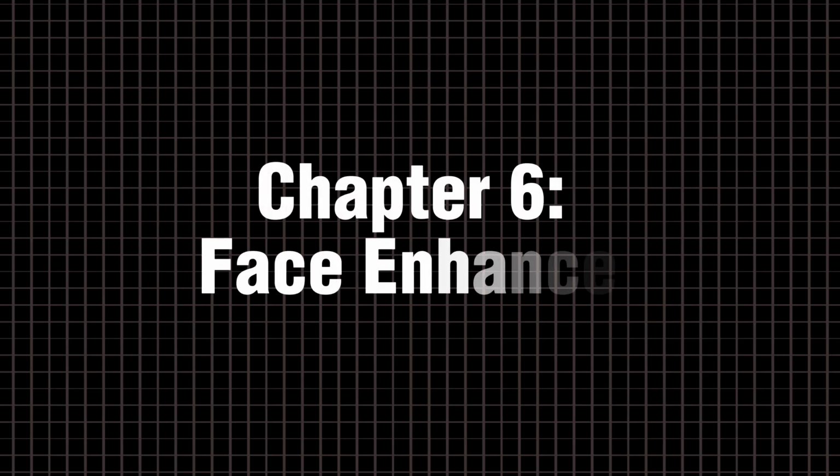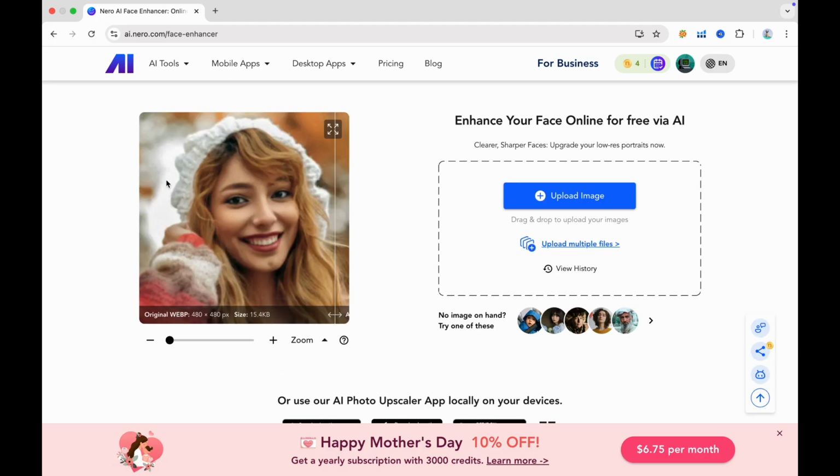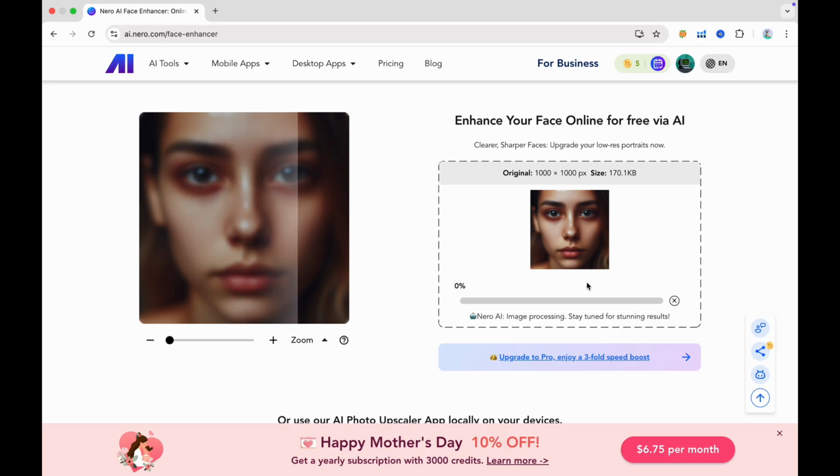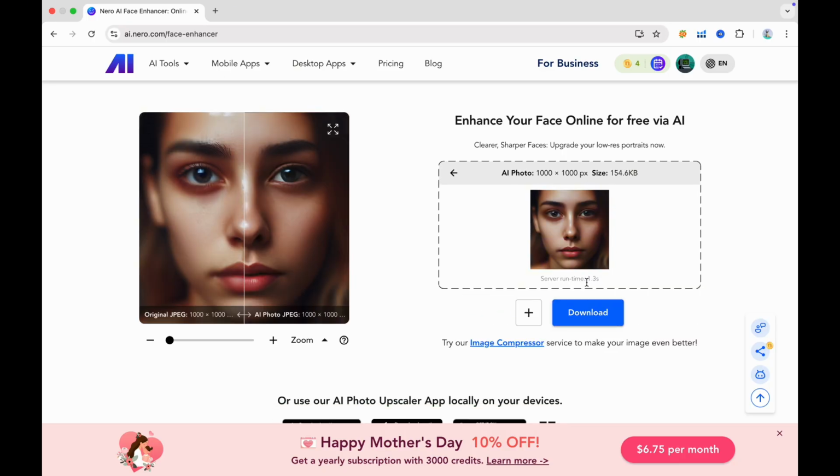Chapter 6. Face Enhancer. Nero AI even has a face enhancer restorer that specifically targets facial details. Think of it like a beauty filter on steroids. Blurry or low-res faces become crisp and clear. We're not showing celeb faces here, but trust us, it sharpens eyes, skin, everything. Use it on pet faces, avatars, or portrait shots to get that studio-quality look.